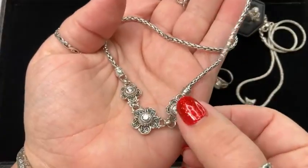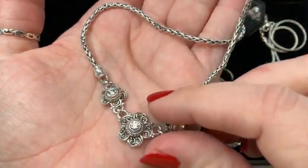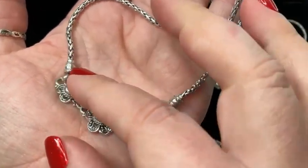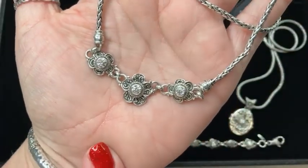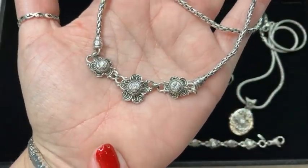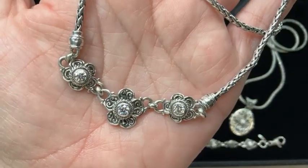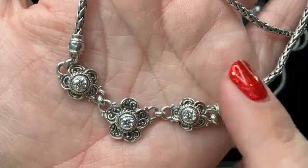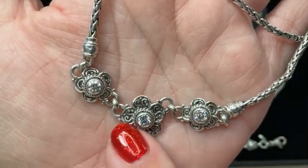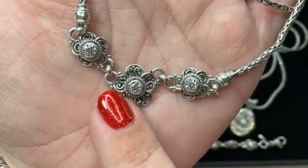And this is one of our discontinued pieces, so this one is going away. The regular price is $499.99, but it'll be 50% off through the weekend. So $249.99 for that necklace. Through the weekend, you can pair that with a couple of the earrings, and you're getting a great collection for yourself.